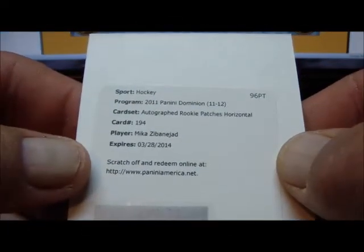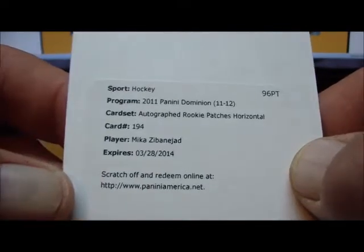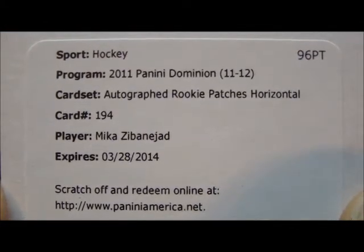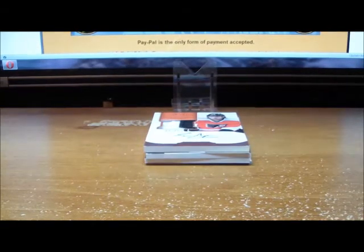we have a redemption. This is for an autograph rookie patches horizontal 194 Mika Zibanejad. Autograph rookie horizontal 194 Mika Zibanejad. Focus. I'm pretty sure you guys can read that. Zibanejad.